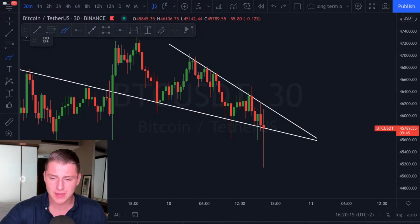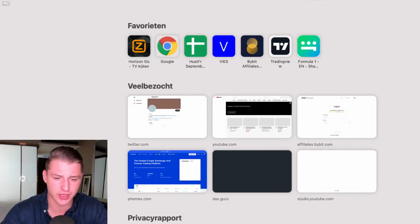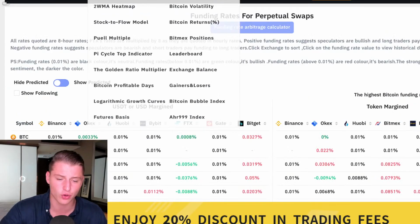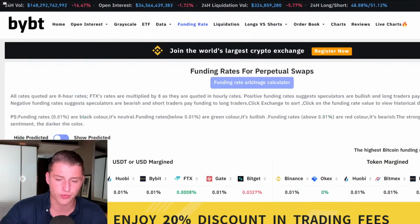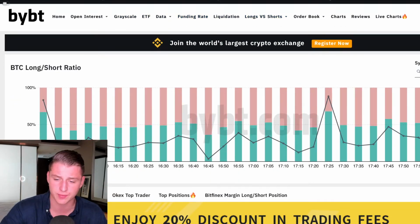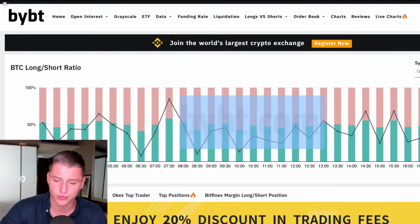So, let me look at some information here. In the meantime, let's see how many loans are active, how much liquidation we got in the past hour, and let me look real quickly at the funding rate. Funding rate sitting normal once again, so that's already a very good thing. Let me quickly check on the longs and shorts in the past hour. They have been pretty neutral.